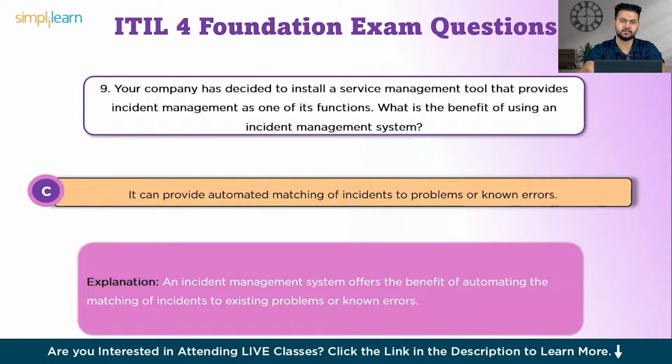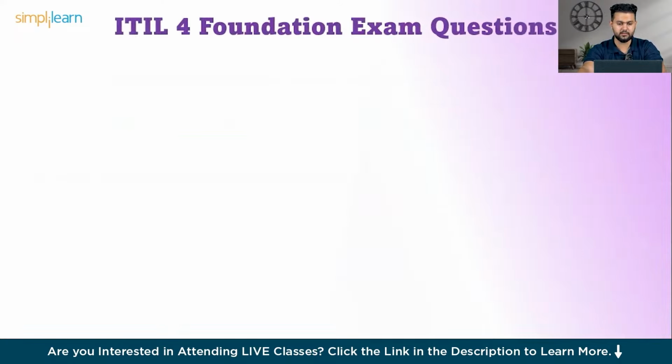While ensuring SLA compliance and providing specialized knowledge are important, the key benefit here is the efficient linkage of incidents to the known issues for faster resolution. So option C is the correct one. Alright, coming to question number 10.